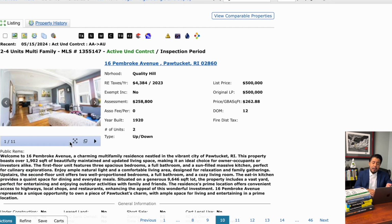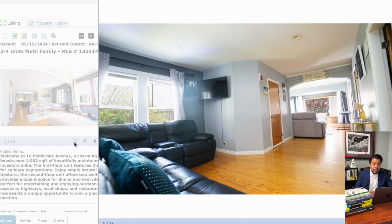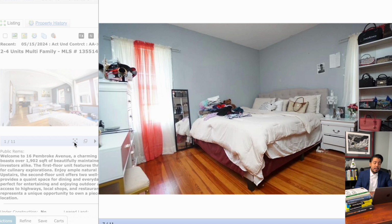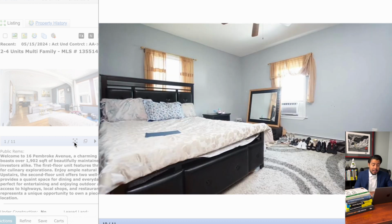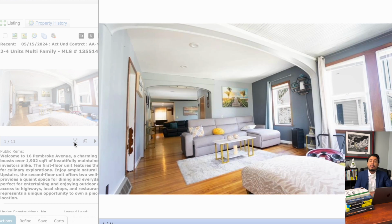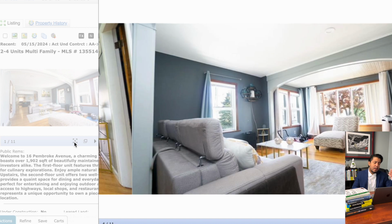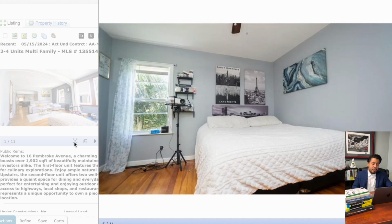A 2-family house, $500,000, 16 Pembroke, Pawtucket. And yeah, one thing a lot of these houses have in common that sell fast is fresh paint. People really underestimate what a fresh coat of paint can do to a house's presentation, right? And I don't mean the outside. You could do the outside 100%. That'll really make a house pop. But what I'm saying is that inside it just makes it look beautiful.